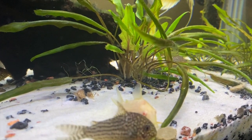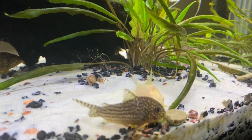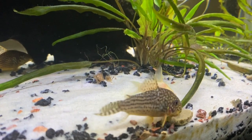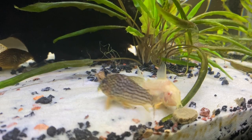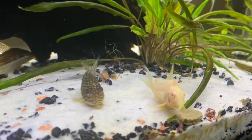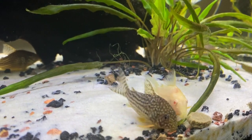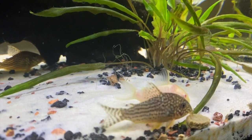Alright, first up, how easy are these guys to take care of? Well, Sterbai Corydoras are considered moderate to easy in terms of care level. They're pretty hardy fish, which makes them a great choice for beginner and intermediate fish keepers alike. However, they do have specific needs when it comes to water conditions and tank setup.